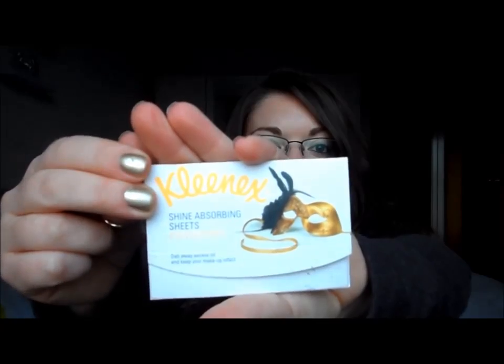Another thing I always keep in my makeup bag, and at the minute I've got the Kleenex ones, are Shine Absorbing Sheets, and these ones are powder free. Even though I've got my makeup on and my skin doesn't really get that oily, I find at the end of the day sometimes you just feel a bit icky, you just want to feel a bit cleaner. So inside are the purple sheets, and I just take a sheet out and press it on my chin, my nose, and my forehead, and you'd be surprised how oily your skin gets. I don't really suffer with oily skin, but these are a godsend. I recommend everybody go and get some of these.